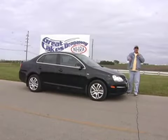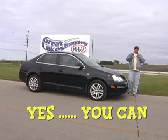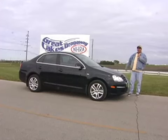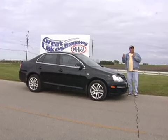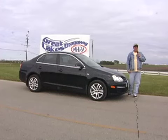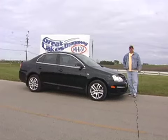Howdy folks, welcome to Way Out Willard's Motorsports, and the answer is yes. Yes, you can take your regular street car to the legendary Great Lakes Dragaway, our backyard track. It's out here on Highway KR, about 4.5 miles west of I-94, and we've got this beautiful 2007 Jetta that we're gonna go drag racing. We're gonna show you exactly how to do it. We're gonna have some special people on the show, and it's gonna be great, so stay tuned.